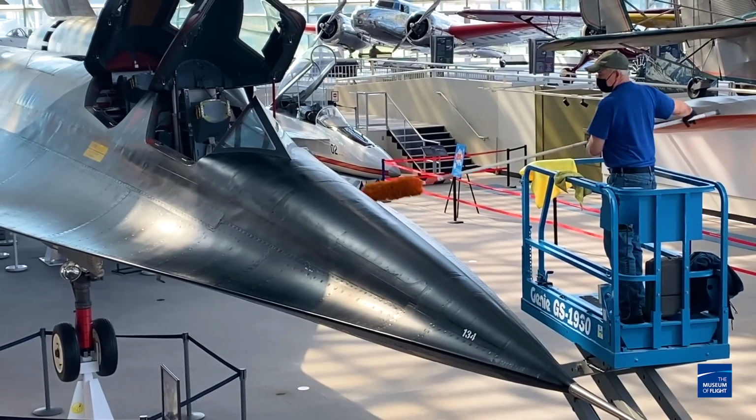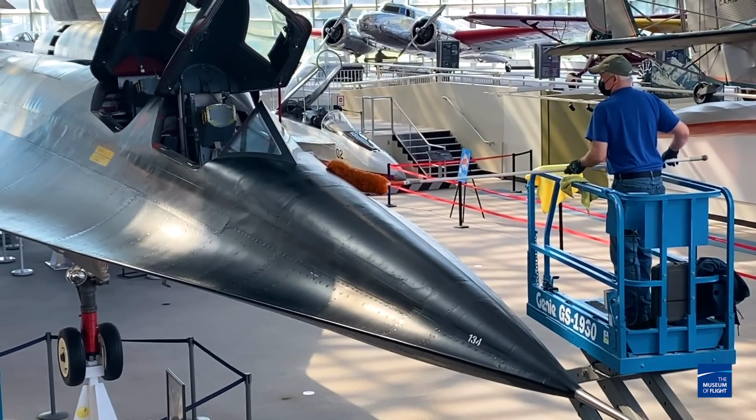Now I know what you're thinking. How did the museum get this really rare and super cool plane? Well, our bird came to us in 1991 after years of behind-the-scenes discussions with the Air Force. And in 1990, the Blackbird was retired by the U.S. Air Force, and we were offered the M-21. We couldn't say no. The problem then became getting it from Mojave, California to Seattle.